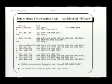So it seems like BGP's been around for a long time. I'm surprised it's so buggy, but anyway.